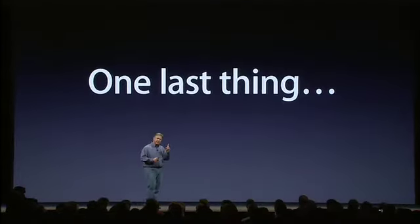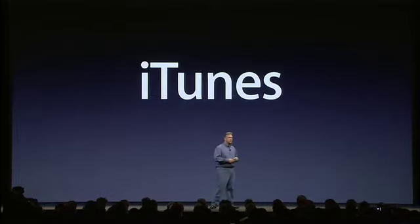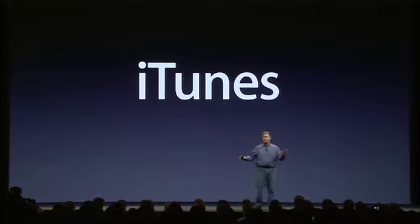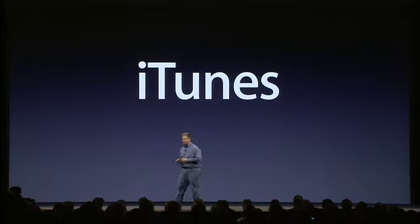So we do have one last thing in this Macworld keynote, and we have some news, some things we're doing with iTunes. I know I told you it's all about the Mac, but there's one last thing. There are some pretty powerful, amazing things happening with iTunes, and I think it's important to share them.